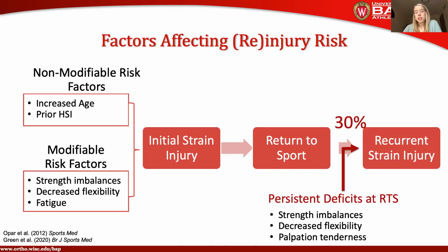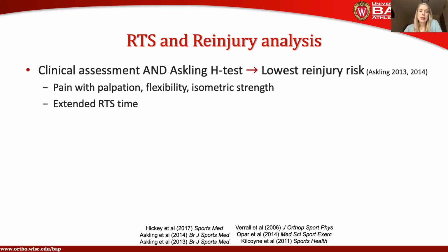And there's pretty strong evidence, like we talked about, that there are persistent deficits at return to sport that will affect the re-injury. And I think, unfortunately, again, we don't have as much evidence here as we would like to clearly guide our assessment or our assumptions between return to sport and re-injury. But we started talking about this already. This was one study that I mentioned that relied on the clinical assessment and the ASLR H test that provided the lowest re-injury risk. But again, that did increase return to sport times.